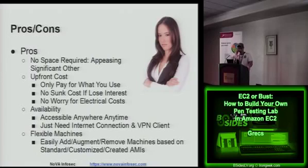So the pros, at least for me: there's no space required. If you have a significant other, they may not be cool with you having this big server in their closet, so that was a big factor for me. I talked about upfront costs. You only pay for what you use. You don't have to come up with a big $700 to get that server. And, not that it's a huge issue, you don't have to worry about the increase in electrical costs.